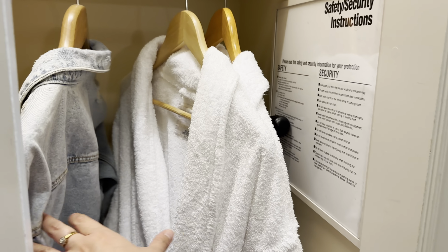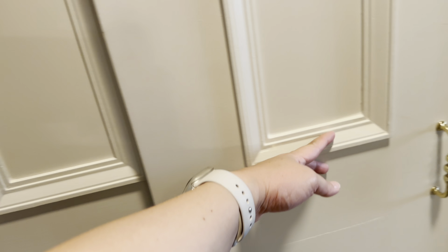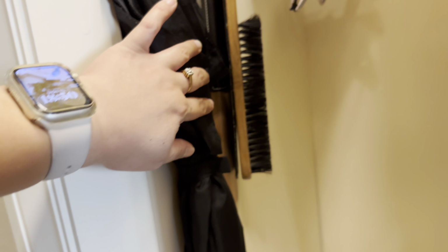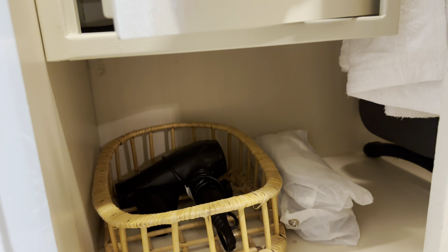bathrobes plus the ironing board and iron and umbrella, shoe and safe, this hair dryer and slippers which I will bring home. I have Langham slippers now.